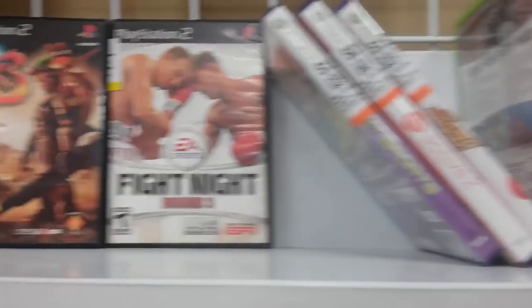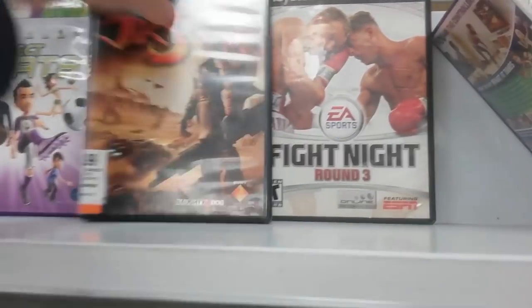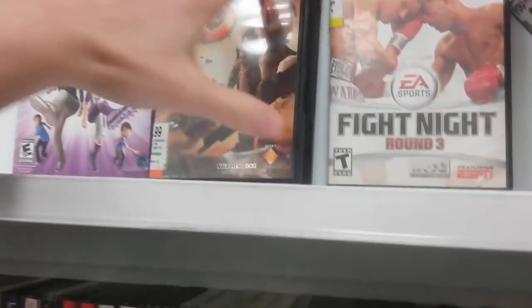Here's that same shelf a couple days later. There's a copy of Jak 3, $3.99. I didn't have that game and I would have bought this, but of course there's no disc in there. It got swiped, so that was a thing that happened. There's also a copy here of Blitz, but I already had it.